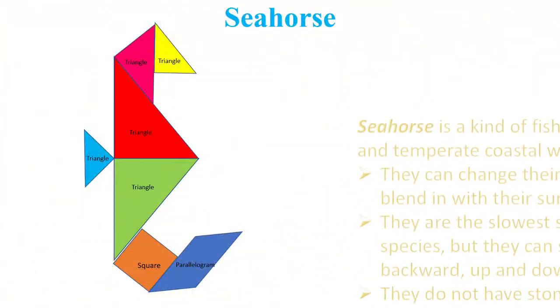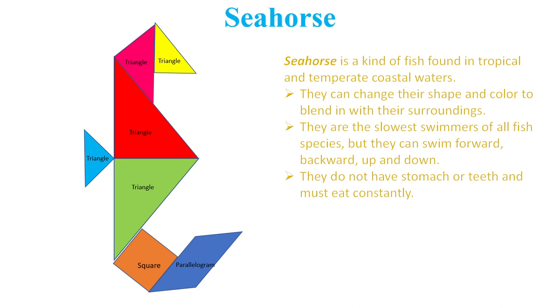This is a seahorse. Seahorses are a kind of fish found in tropical and temperate coastal waters. They can change their shape and color to blend in with their surroundings. They are the slowest swimmers of all fish species, but they can swim forward, backward, up, and down. They do not have a stomach or teeth and must eat constantly. That's the eye.